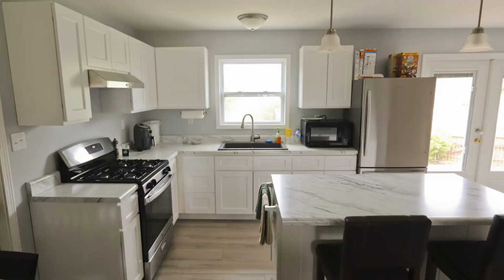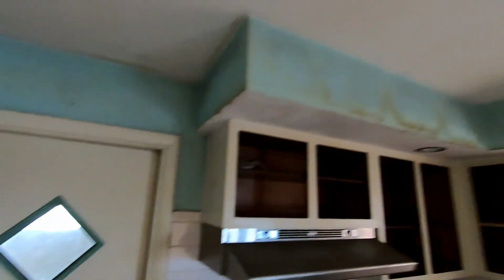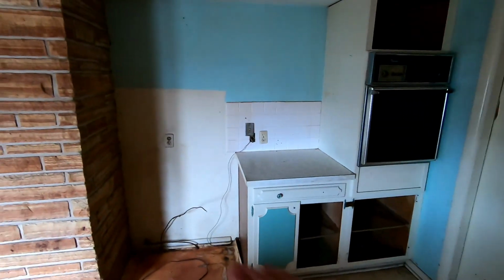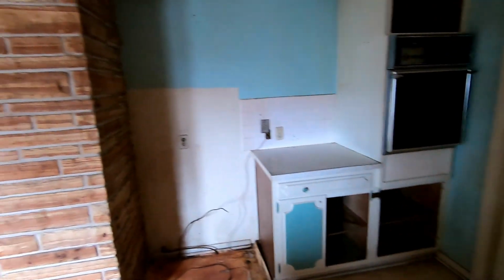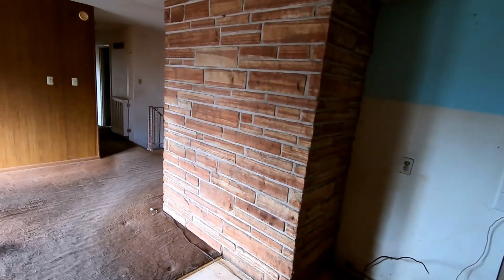Which one do you like better, before or after? I mean, there's really nothing that can be used, even these soffits up here. I need to take all those out. It's a hassle to do the drywall, but it's just got to be done. But I'm thinking about seeing if I can just knock this wall completely out. Yeah, that was a great idea. It does have a vent up here, so I'll have to check into that. But I'd like to just knock out this wall. That way it's really open to the living room. You can see the TV, and with the fireplace in the middle of the home, you really need to open this up a bit more.